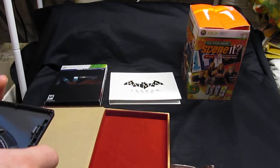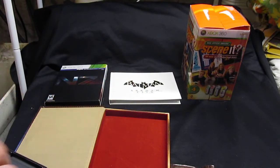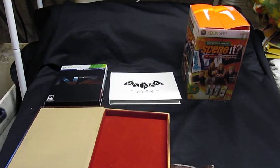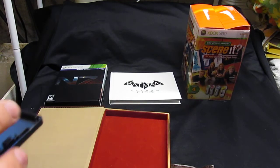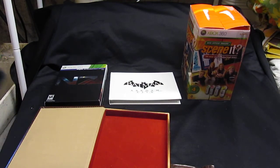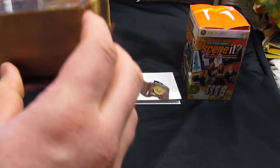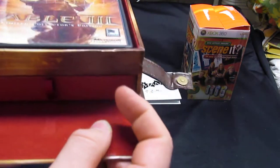I don't know how the condition is of the disc. Never looked at any of these. It's another one that's never been played hardly. So I believe this is 3 copies of Fable 3 I got now. But definitely hang on to this for sure. So if anybody needs Fable 3, let me know.